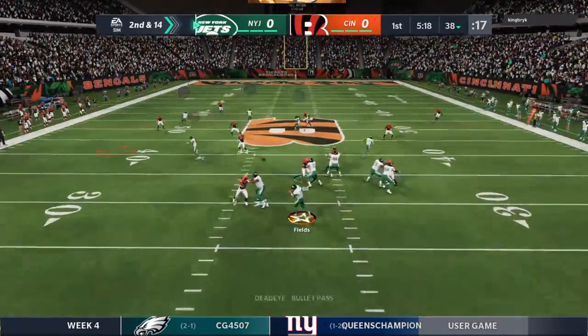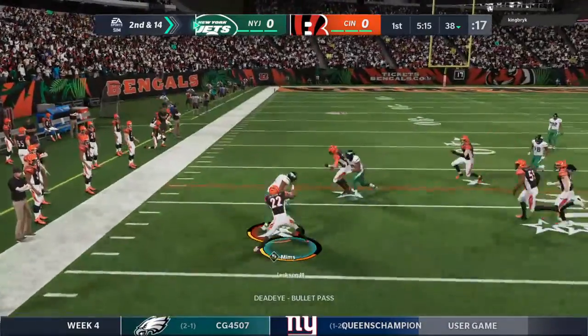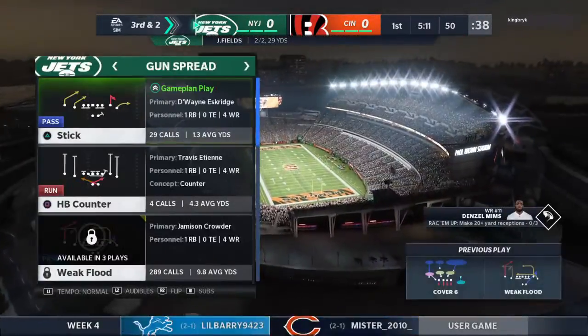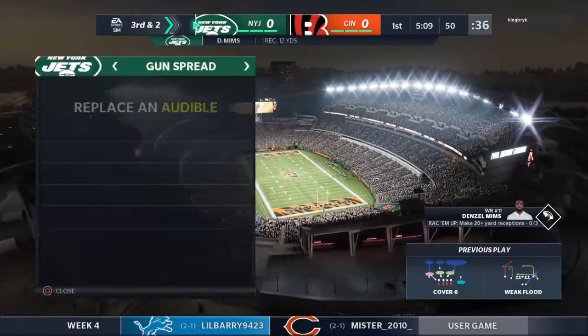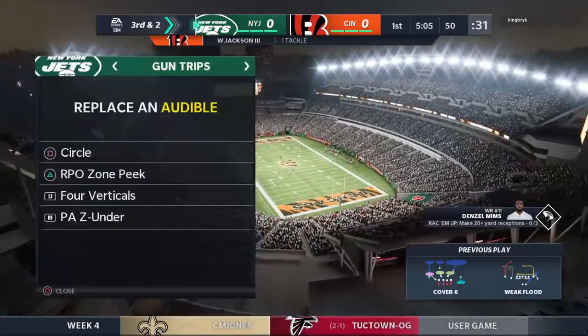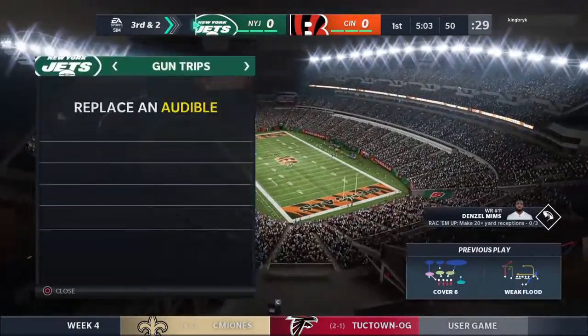From the shotgun, he'll look to throw. He's got this one completed to Mims. It's a pickup of 12, and that'll set up a third down. Doesn't matter whether it's a zone coverage or man coverage, the drag route can be effective when it's run well. Third down.